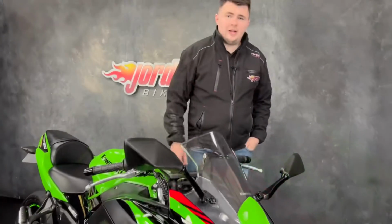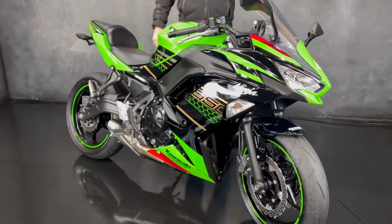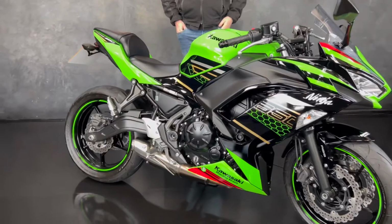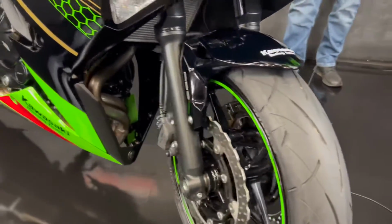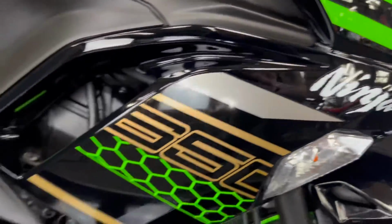Like I just said, 2021 bike on a 21 plate. It has got the full colour TFT display on this model being the newer bike, and it's done 1654 miles from new. Finished off in the green and black, so really cool looking bike is this one. Full LED front light on these as well.